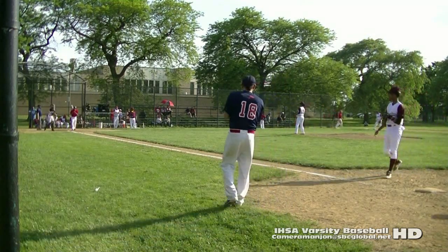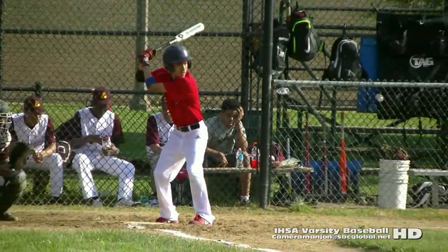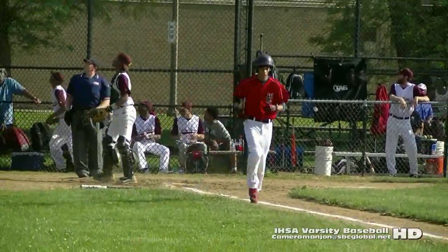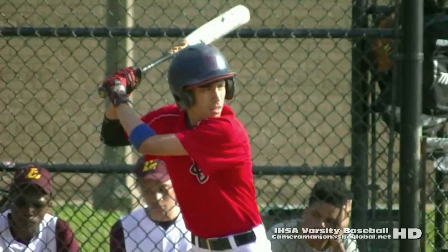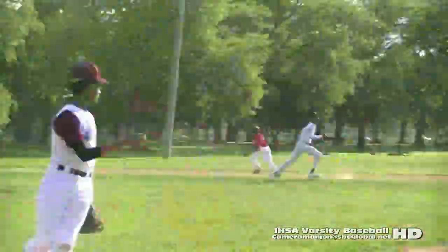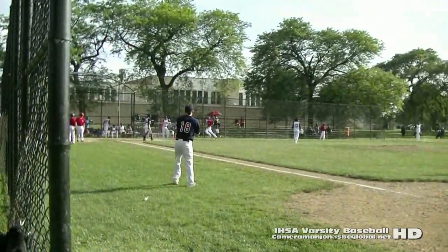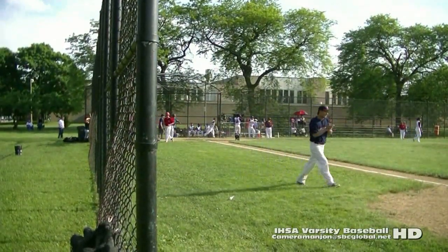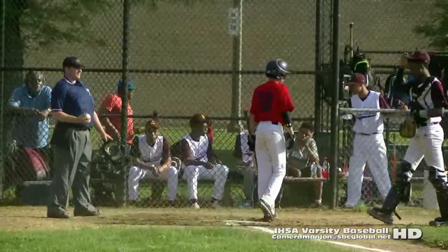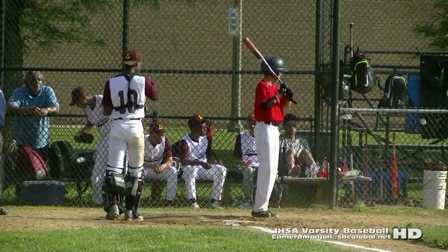In the dirt. Atta boy, Whisper. The 3-2 pitch. Pops him up, and out of play. Oh. Fly ball. Scooped up by the center fielder. Appears that two runs scored. How many you score, Coach? Two? 2-0. Okay.